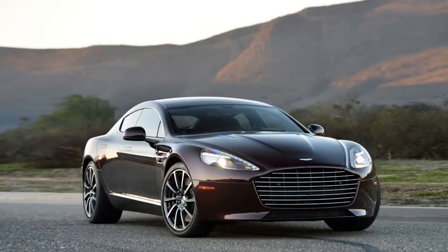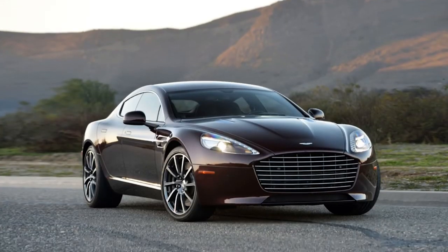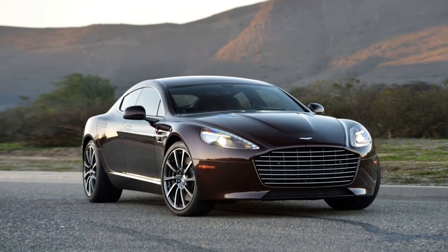aside from the fact that it is a four-door car that has a fundamentally unusable back seat. If that bothers you, then it's a problem. But I've driven both Rapide and Rapide S, and they drive basically identical to DB9s. I don't know that they have any horrible reliability issues. They are super depreciated because nobody wants them, which I understand why nobody wants them. But they're a pretty cool entry into Aston Martin ownership. They're nice to drive. They make great sounds.